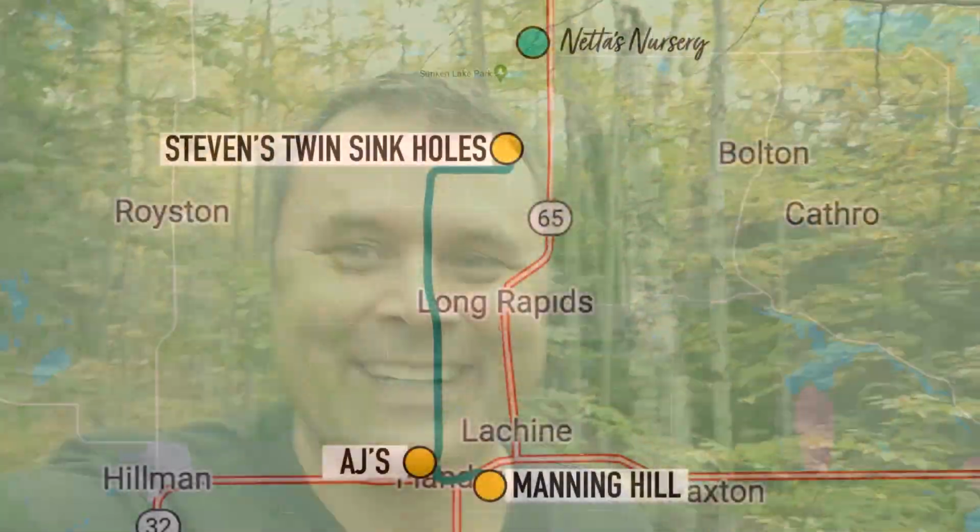So the short loop walk maybe takes about 10 minutes. The longer walk on the outer loop takes about 20 minutes. So this is not a heavy duty stop. It is nice to do both of the loops. One is right there with these sinkholes, and the other one is just more among the trees. So it's just really a great little gem really close by.